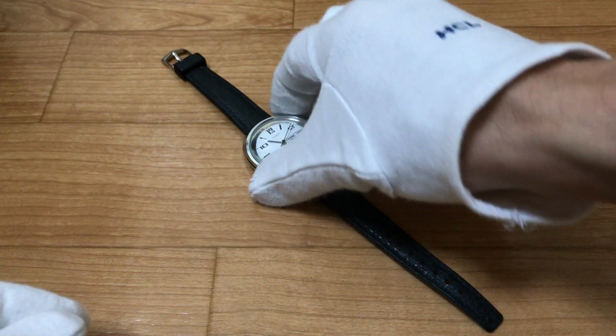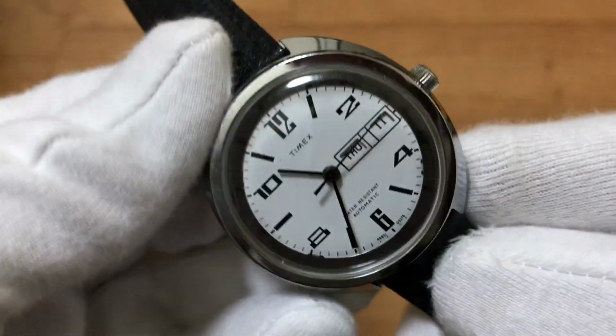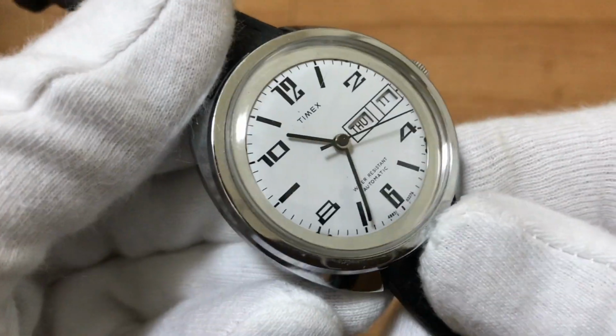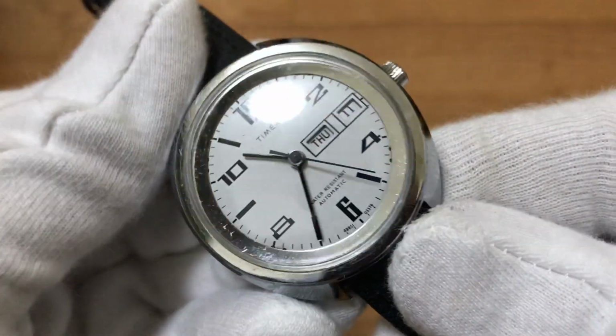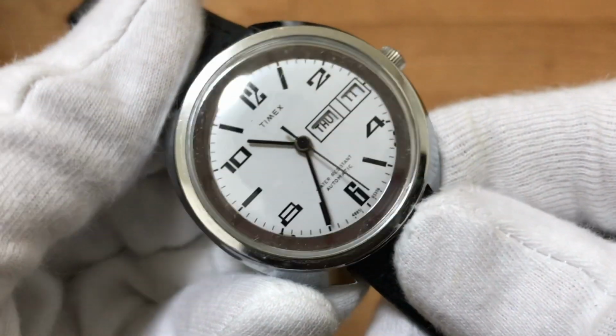All right, so when I did the State of the Collection video, this was a watch that didn't make it into the video, so I thought I'd make a short video just about this watch. Now, this is a grandfather watch. This was my maternal grandfather's watch, and it's the watch that saw him to the end of his life.